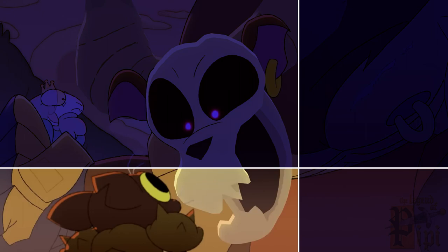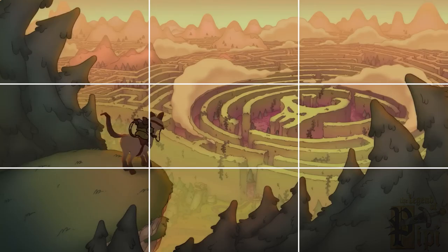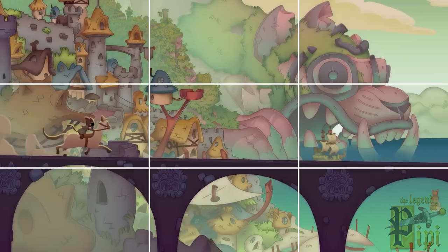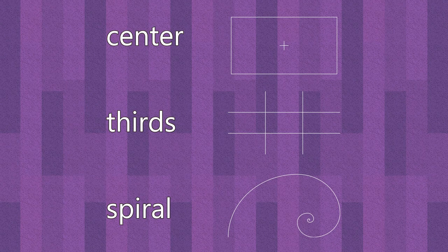The animators are using composition to make this undead minotaur a big, pushy jerk. Thirds compositions are extremely versatile. You'll see them everywhere once you begin looking. Besides center and thirds compositions, we have literally everything else.